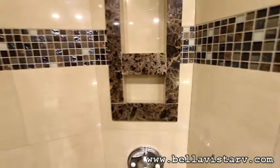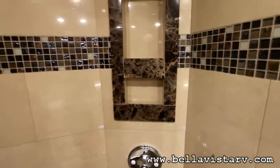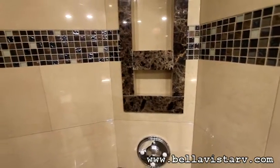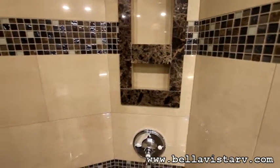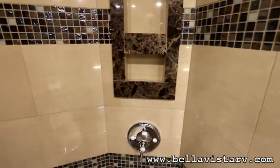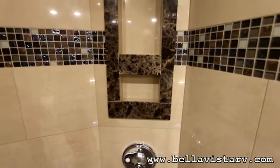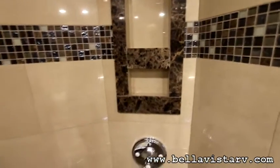Gone are the days of shampoo falling on the ground while you're trying to use it, or your soap falling on the ground. And then of course, what do you do? You run into the RV dealer to buy the little soap holder that sticks on the wall. You don't need that here, folks, with the Dynasty. It's all built in. They've really put that thought process in.